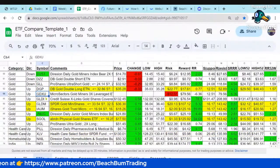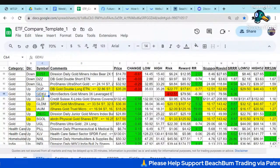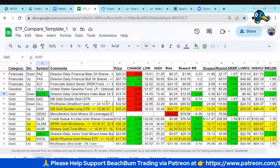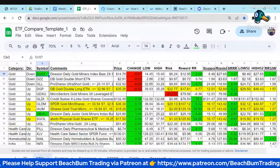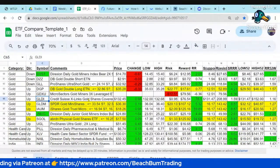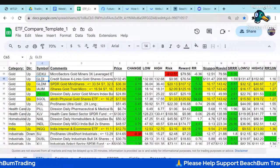Plenty with gold. If you want to play the bounce in gold short term, our preferred is the leveraged ETF GDXU long. You can see this DUST short has a nice risk reward profile. If you want to hold gold and get a dividend, since gold doesn't really have a yield, we hold GLDI and collect a nice monthly dividend on gold.